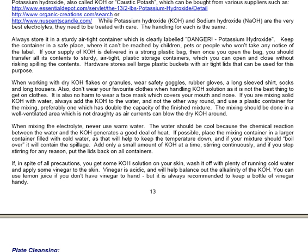We now come to plate cleansing. Plate cleansing is always done with sodium hydroxide, NaOH. Prepare a 5% to 10% by weight sodium hydroxide solution and let it cool down. A 5% solution by weight is 50 grams of sodium hydroxide in 950 cc's of water, because 1 cc of water weighs exactly 1 gram.